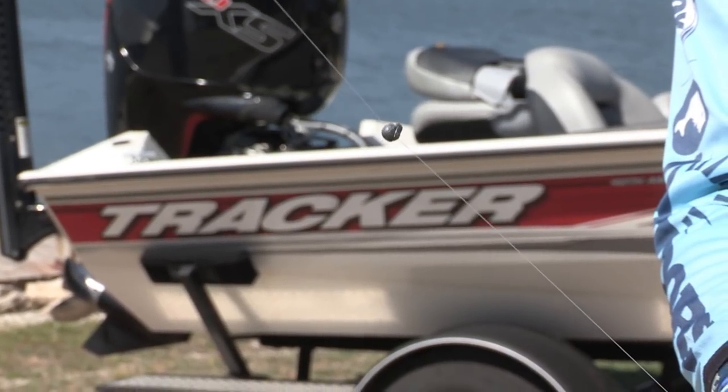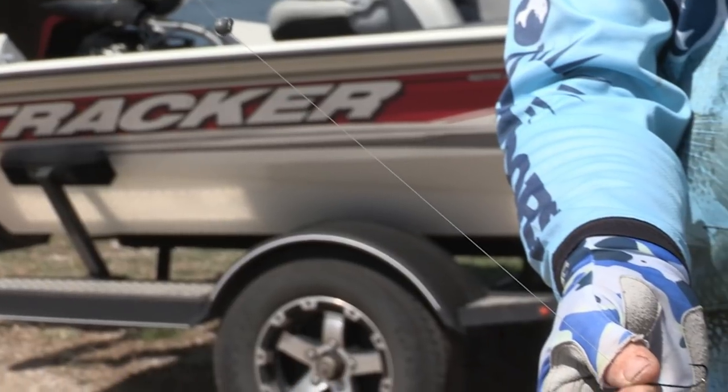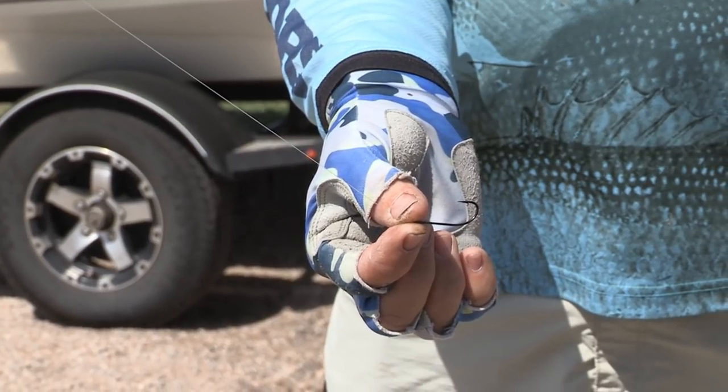Now, as far as how you rig it, again, it's very simple. This is a mini Carolina rig. I just pinched a little 1/8-ounce split shot about 1 foot in front of a 1/0 size bait hook. That will catch catfish almost anywhere.